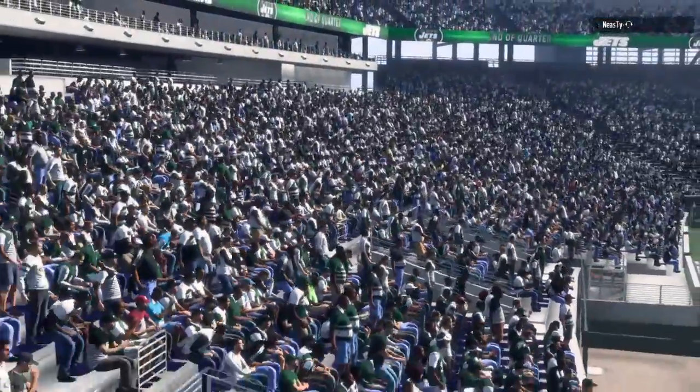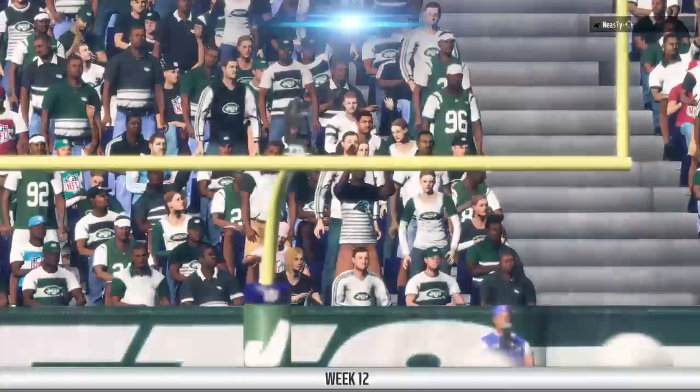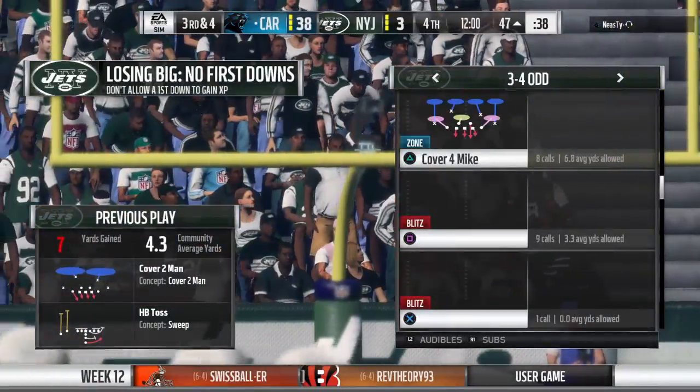Now here on EA Sports. And this is a blowout so far as we get set for the 4th quarter. A very one-sided affair.